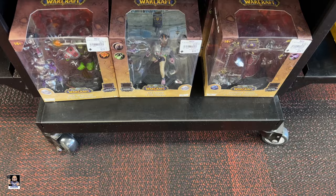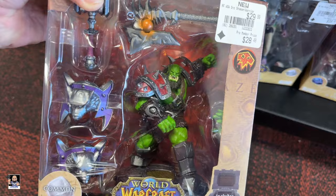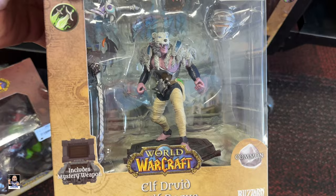Warcraft. What are these? Thank you. Oh man, these are so neat. I really do like these. Lots of good detail, color. I just wonder, you know what? I bet they come off the bases. Oh, that's a common. What's this one? Oh, that's pretty cool.